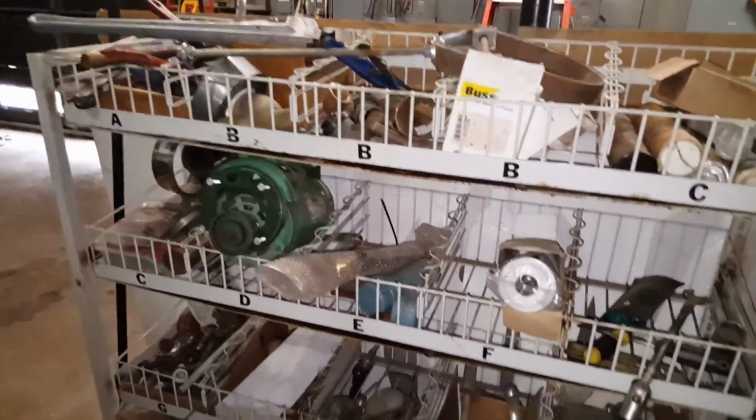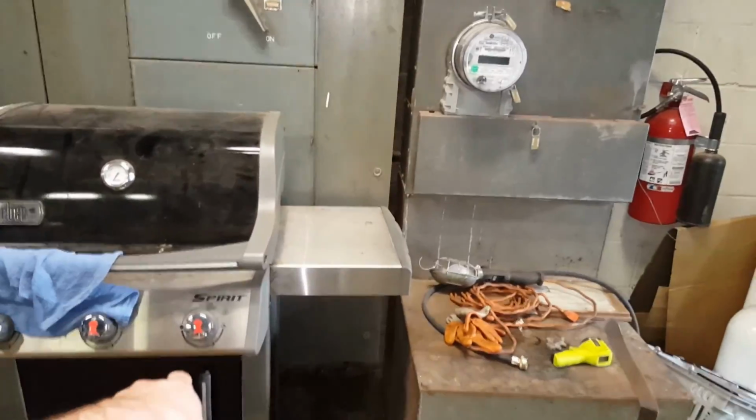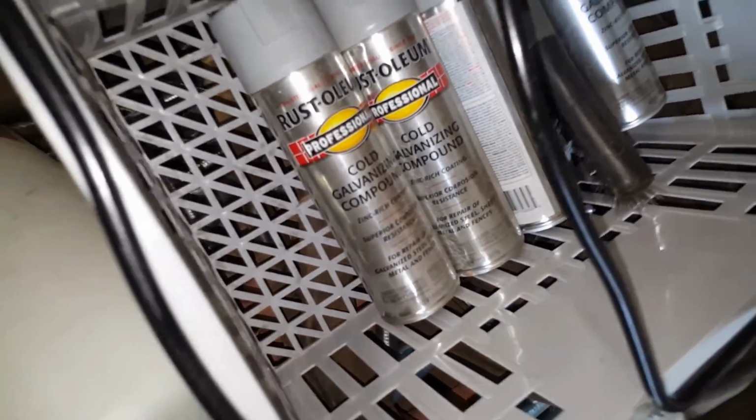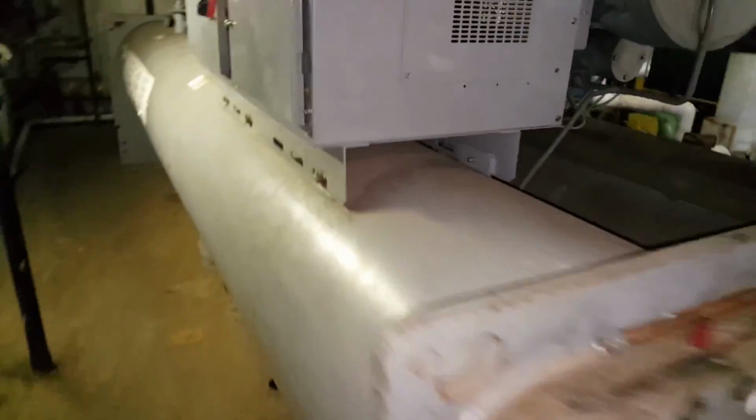Boiler chiller parts right here, just miscellaneous junk. But yeah, that's my boiler room. We got a $2,000 stove grill right here that never gets used. Oh yeah, here's the stuff I coat the cooling tower with. Cold galvanized spray. So yeah, this is the chiller.